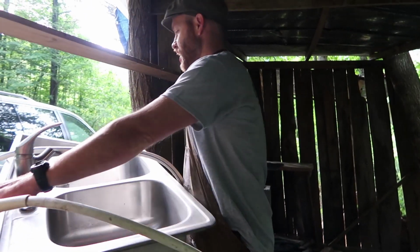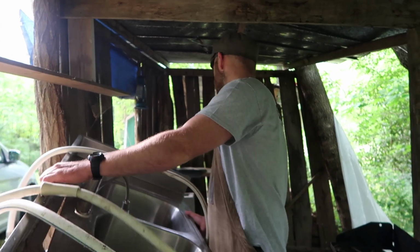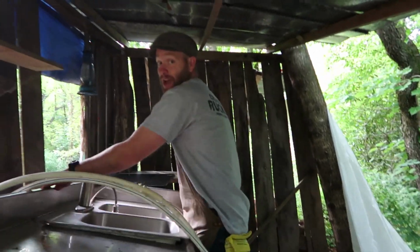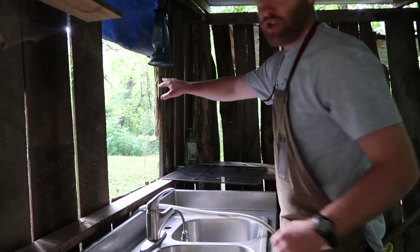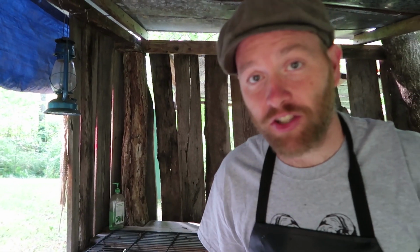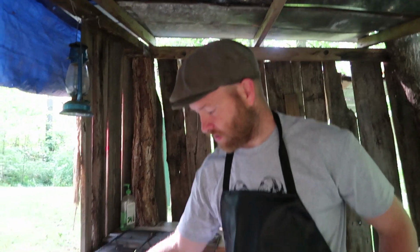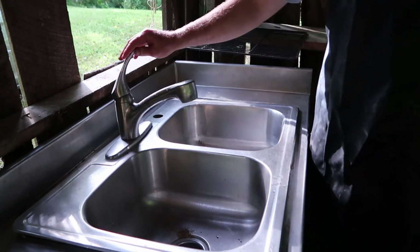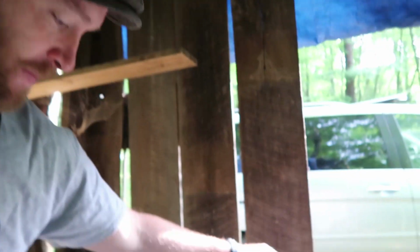Nice little shed here. It works good for keeping cool or dry. It might rain this Saturday. Butchering out there, passing the chickens in here. Okay, we have our hose hooked up. Now let's see if it works. There we go, yay!